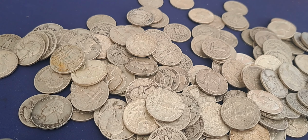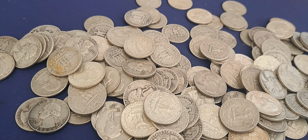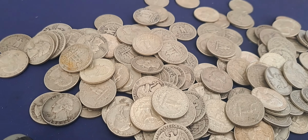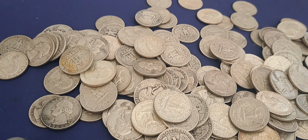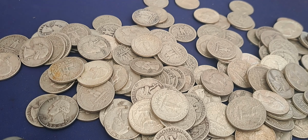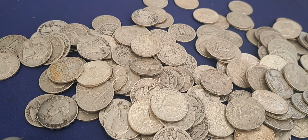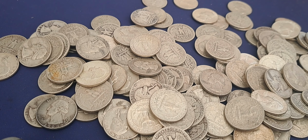They want to buy a house, and they want to buy a new golf cart. This is what these people said they were going to do with this money. So was it a good time to sell silver back to the shop? Look, we're paying right now 22 times face. We're selling for 23.25 times face. That's what we're selling it for at the coin shop right now.